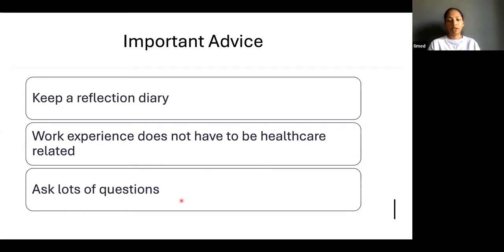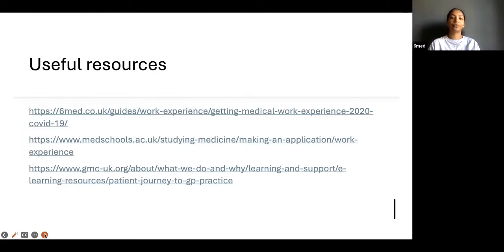And make sure that when you are doing work experience, ask lots of questions and be curious if you don't understand what's going on, or if you want to find out a little bit more about certain conditions or why things are done in a certain way, for example.